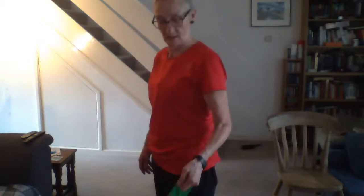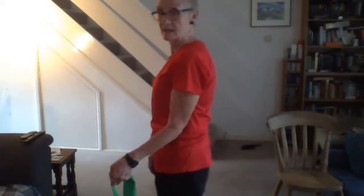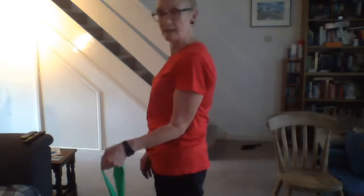Put the band on the floor, stand on it, and then anchor your elbow like that. I sort of rest mine on top of my hip bone. And then have quite a bit of tension on the band so that when it's there, you have to consciously hold it up. Don't let it down there, hold it there. And then we're just going to close our elbow.